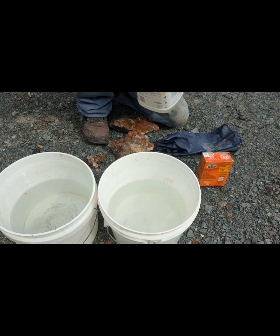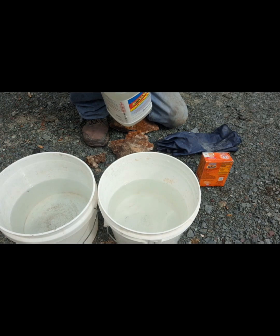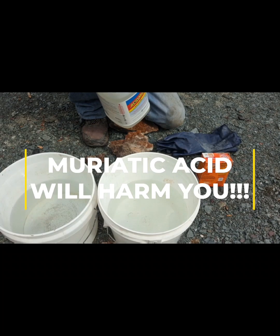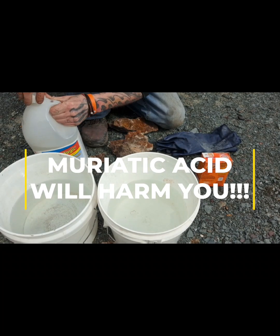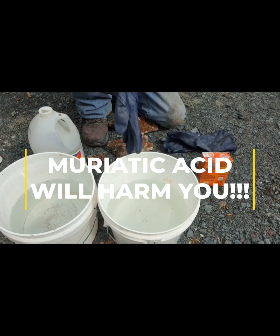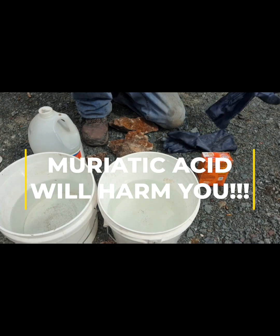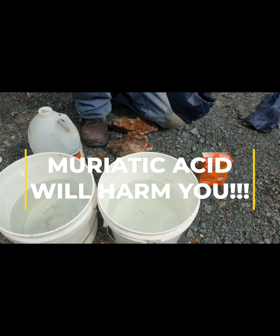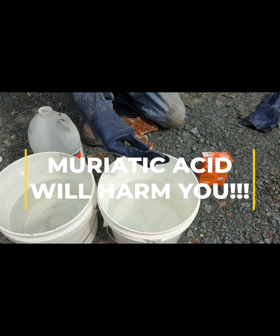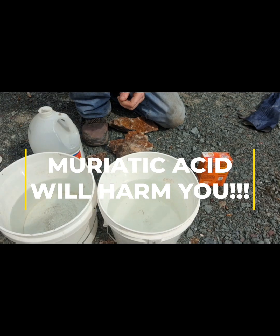Alright, so I wanted to show you guys my process for cleaning the travertine. I use muriatic acid. You want to make sure that you have rubber gloves and safety glasses. Kitchen dishwashing gloves will work. You want to get the right size. These ones are a little tight on my hand.